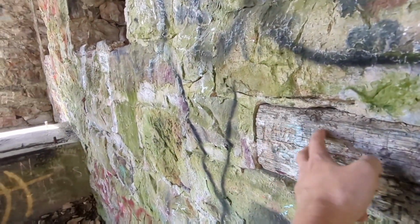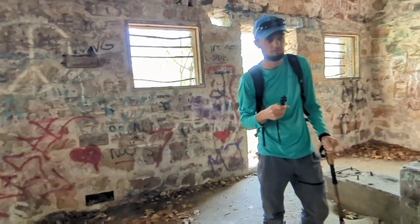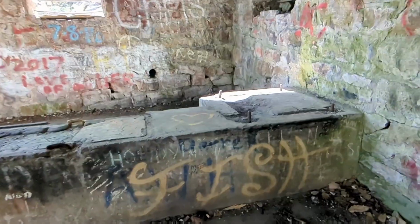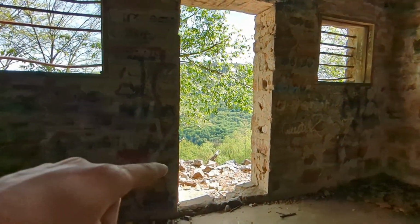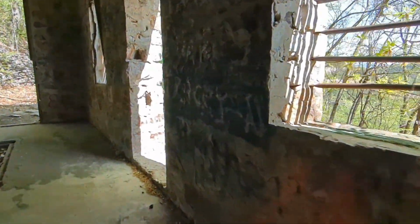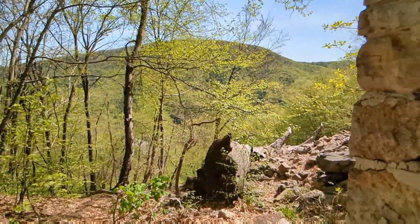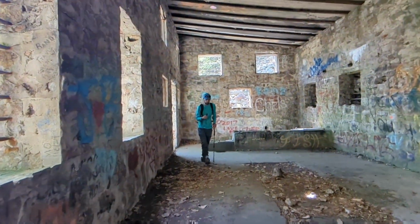Every now and then you'll see a piece of wood sticking out. I know I saw it right there. See, it's going up the wall. And I would imagine a lot of the interior structure was wood, and that's why it's not here anymore. We have 2 doors to go out, one there, one over there. And you walk through this door here, and there's a little view of the valley. And at the beginning of the entrance, the trail continues to the main view.